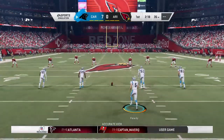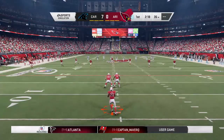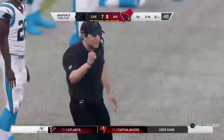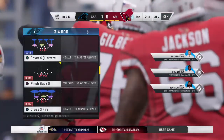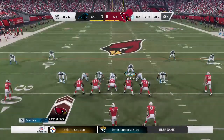Out is the kickoff unit as they run up and send this one away. This one taken from the 7. And nice work on the return as he'll start their drive just past the 30-yard line. Line of scrimmage, the 31 now on first and 10.